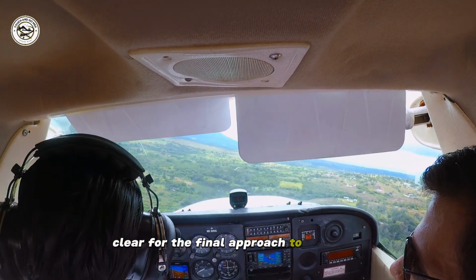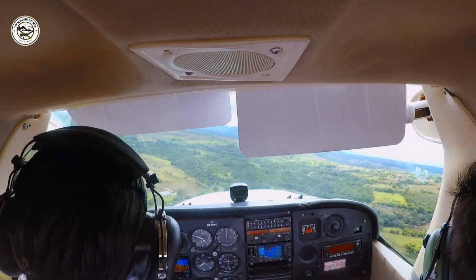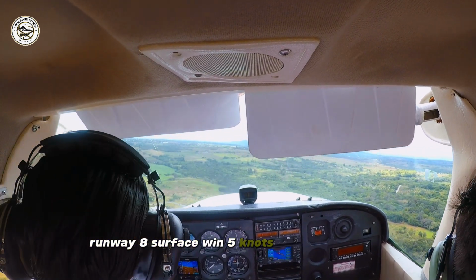Cleared for the final approach to runway 08, surface wind 5 knots from the east, cleared to land. Cleared for final approach, runway 8, surface wind 5 knots east, cleared to land.